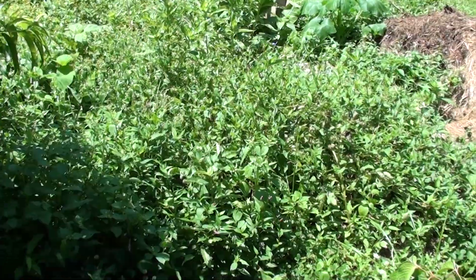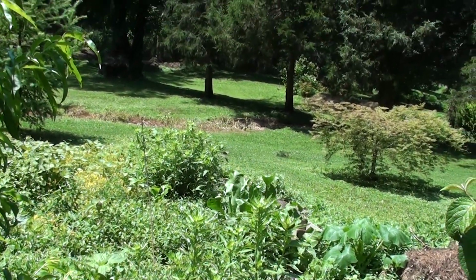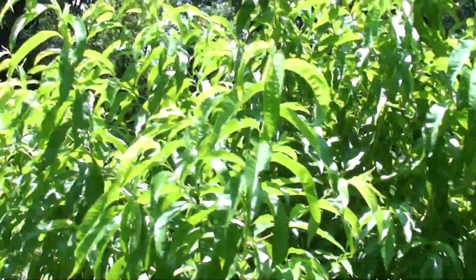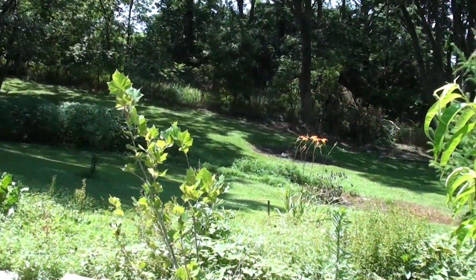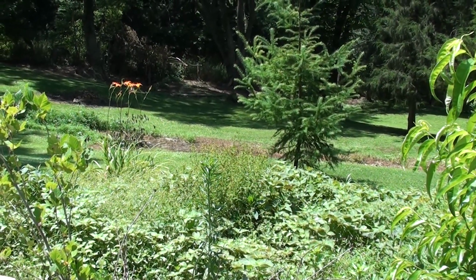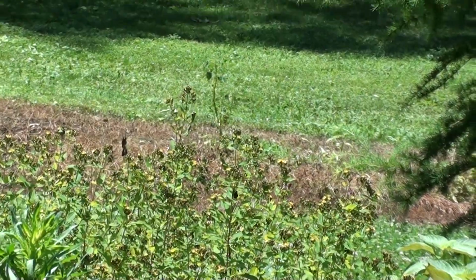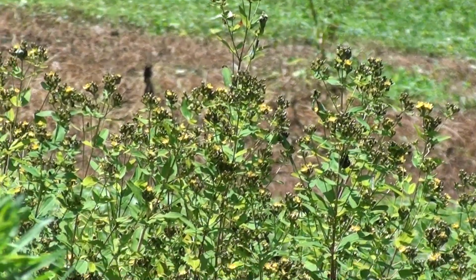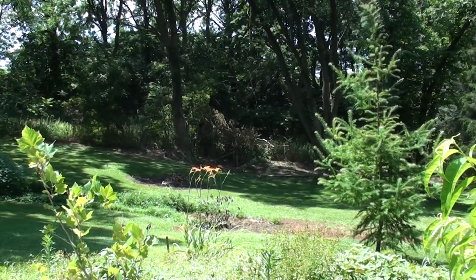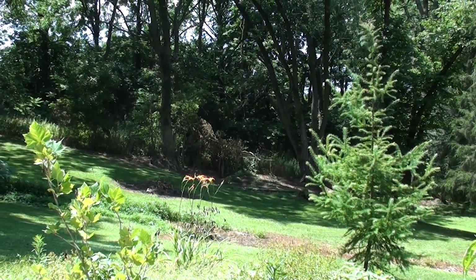And down at this end there are some deliberately planted potatoes, which are pretty overrun, and some more horseradish. And I think that's pretty much it in terms of things that are going to be spared the cardboard. I may save that stand of St. John's wort over there. That's a nice stand of St. John's wort. And the daylilies. Those are a deliberate planting, and they're doing very well.